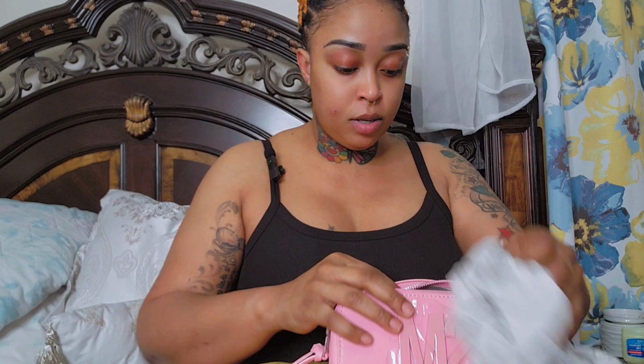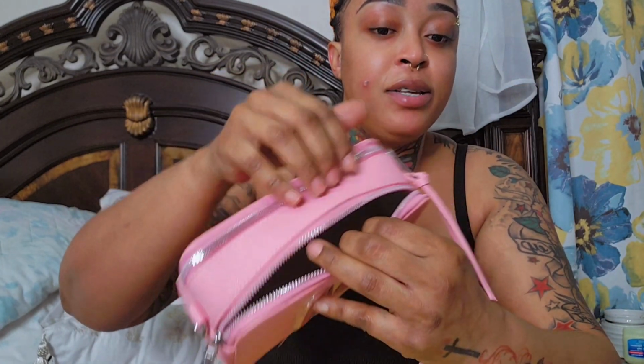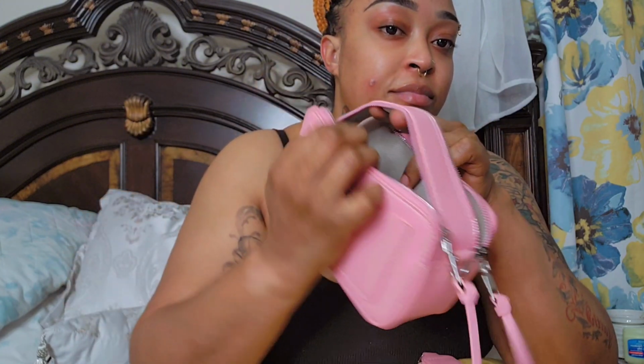Pink. Let's see. Full of space. It's just two pockets and one. Let me show you. Oh, love this. So you see it has two pockets here. It's just one bag, one inside. So even if you open this side, you're ending up in the same place. See what I mean? So the two zips are just for design. Love the strap, the color, nice. So yeah, this is really nice. The pink is pretty. Love this one.